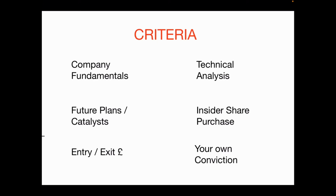Insider share purchases are really useful information. People will only buy shares if they know something good is coming, and if insiders are buying shares, they know more information than you will. So if they're buying, that's a good indication that you should also buy.